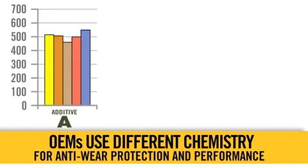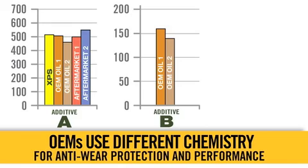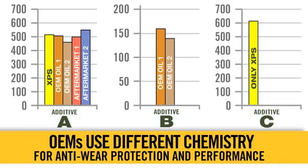Laboratory testing shows the different additives of three OEM branded oils and two aftermarket oils. They all contain additive A, but that is where the similarities end. Additive B is present in two OEM oils, but not XPS or aftermarket oils. With additive C, you see the unique needs of Rotax clearly.